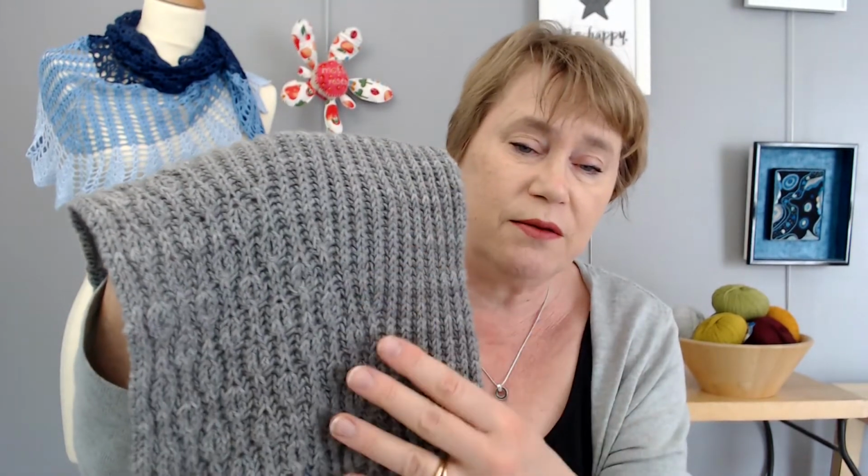So this stitch pattern is simply increases and decreases. And I wanted to be able to give a pattern to my students at the end of the class so they can exercise the new skills immediately. And also, of course, the pattern is available for sale on its own.